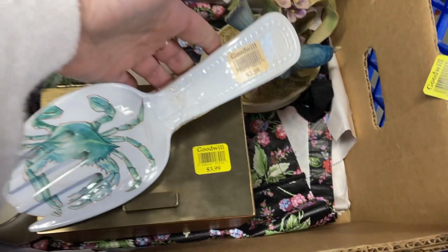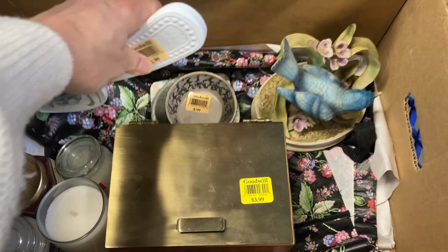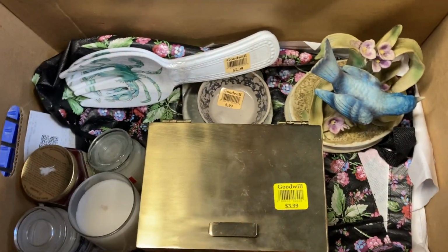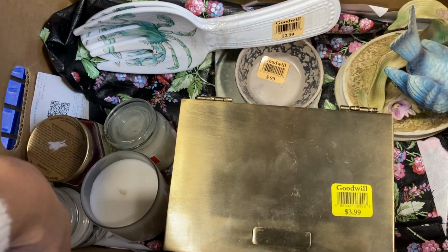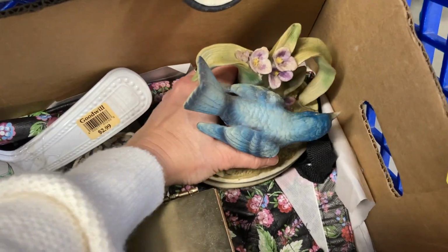The Tommy Bahama crab salad servers was just cute. That crab is adorable. Functional piece. Got my candles that I love to pick up. My friends love me for picking them up and giving them to them.